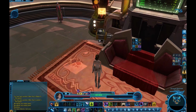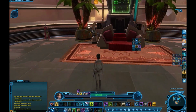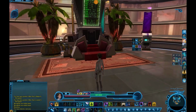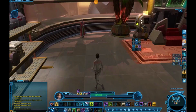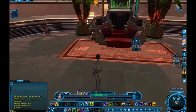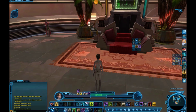The first type I like to call the labor-intensive method, and that would be doing heroics in a full group. That's a great way to make credits, especially if you're just getting started. You can make anywhere from 3 to 5 million credits if you run all of them in a full group, and it's really fun. Here in Knee Deep in Sith, we run them pretty much every day, so you always see someone asking, "Anyone want to run heroics?" That's a great way to make credits, especially if you just hit max level or if you're leveling. That's a great way to level and earn credits. So that would be my first recommendation.